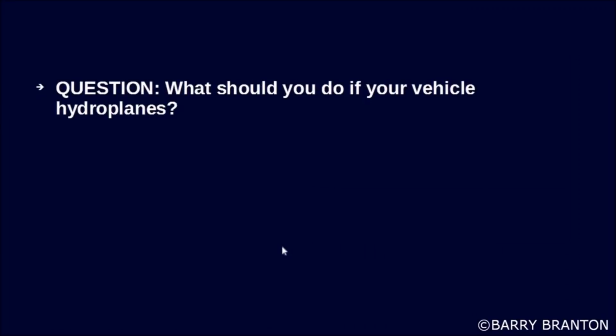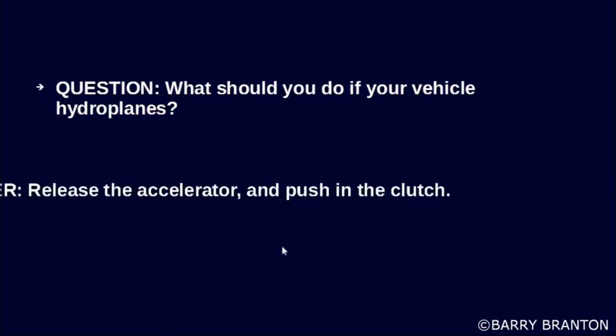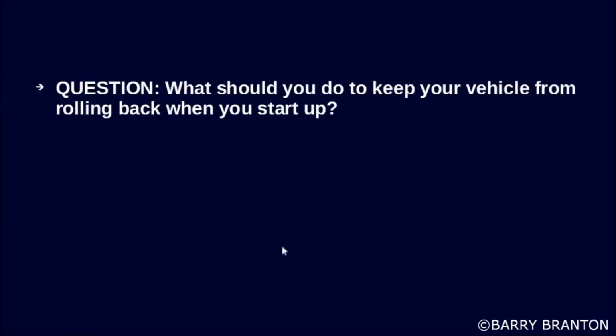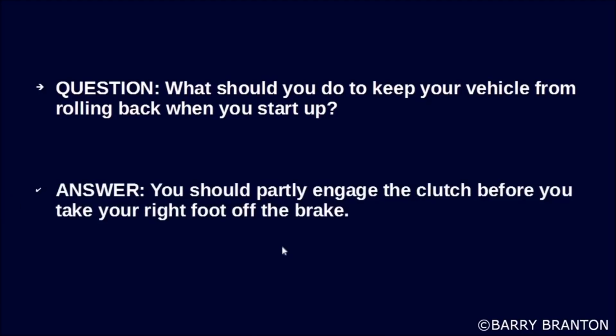What should you do if your vehicle hydroplanes? Release the accelerator and push in the clutch. What should you do to keep your vehicle from rolling back when you start up? You should partly engage the clutch before you take your right foot off of the brake.